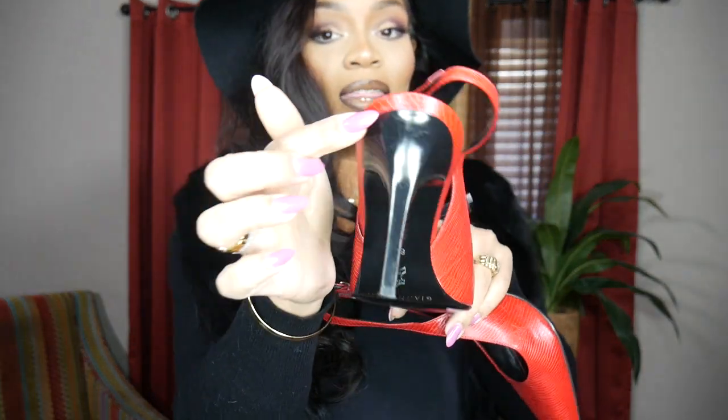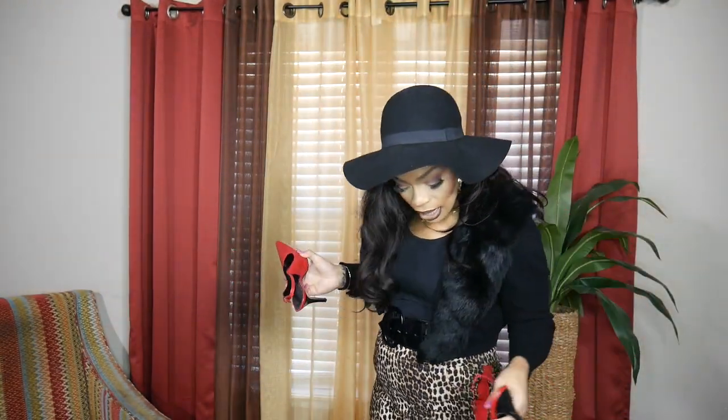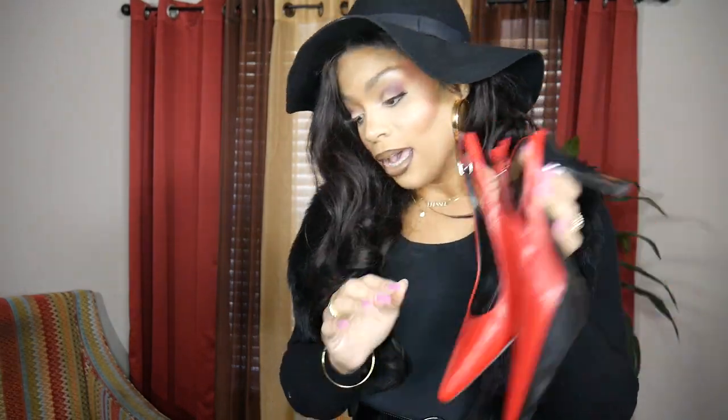I love that there's a contrasting black heel here and it's shiny. This is just a very well-made shoe. Barely worn, as you can see. I love this. This would even go perfectly with the outfit that I'm wearing today. It would definitely bring out the little red stripe on the side of my pants, but y'all know I had to be extra with the little satin and bows on it. But these two would pair perfectly with this outfit. I love these a lot.